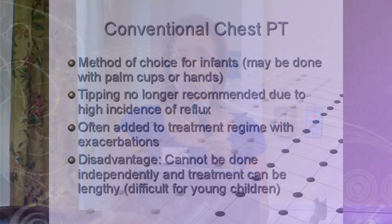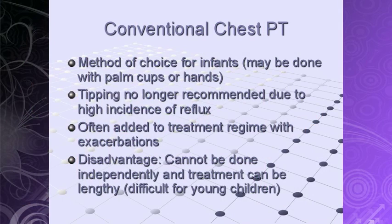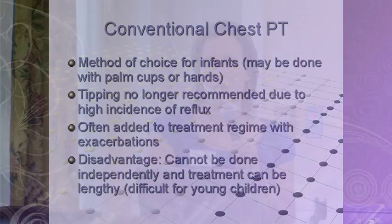For some people that might be older CF patients, we originally were doing a lot of tipping. We've kind of gone away from the tipping, when the head's down and the feet are up, because we found that it causes problems with reflux, which a lot of CF patients already have some gastric reflux issues, so we don't really want to make things any worse, obviously. And there's a lot of people, especially some of the adults, that really like to have chest PT when they come into the hospital. They find it a little more effective for a clean-out regimen.